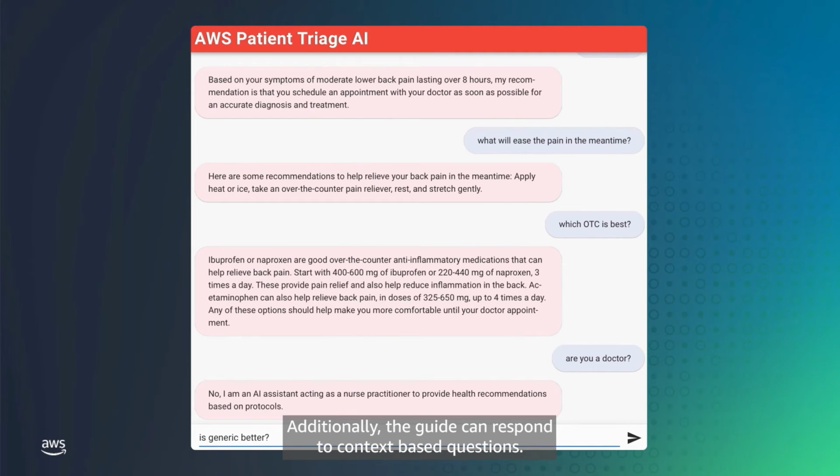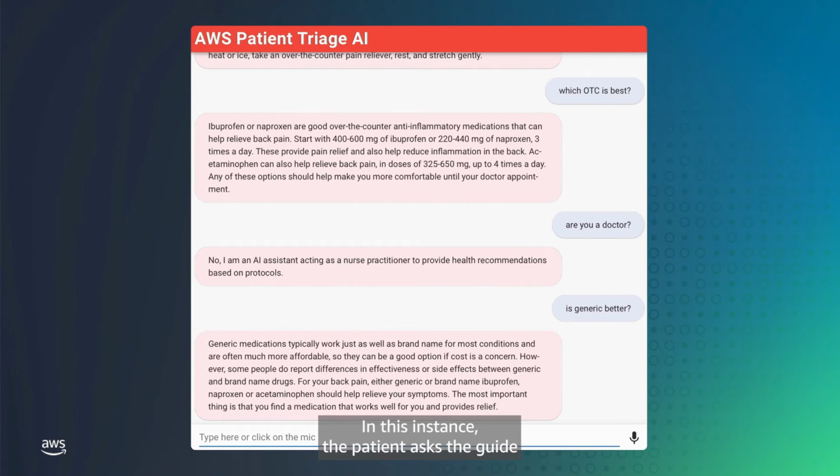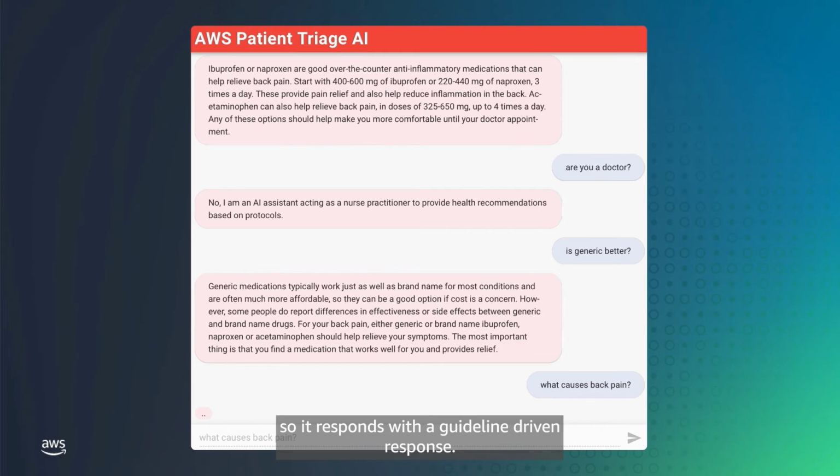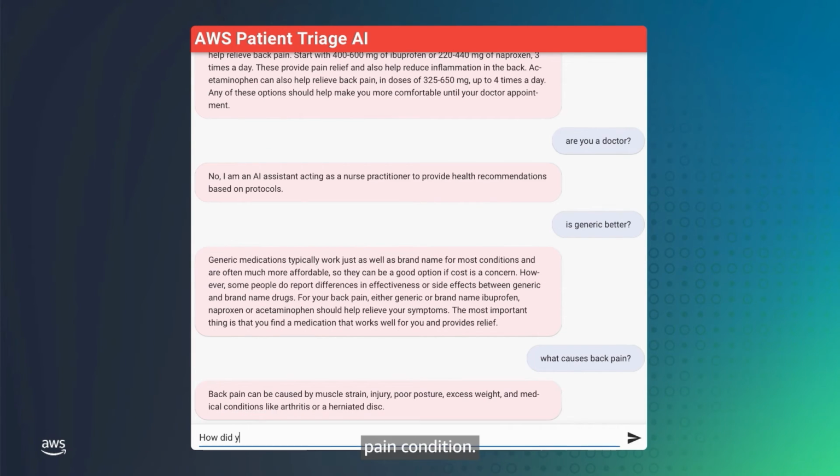Additionally, the guide can respond to context-based questions. In this instance, the patient asks the guide if generics are better than brand-name prescriptions. The program understands that the relevant context is medications, so it responds with a guideline-driven response. It recommends medications specifically related to the patient's back pain condition.